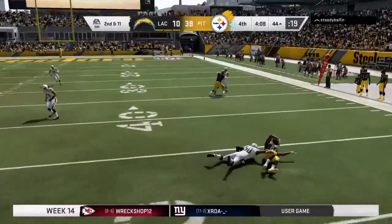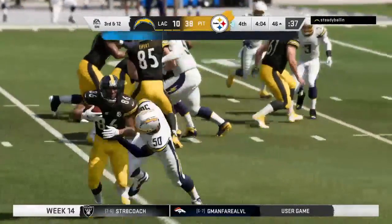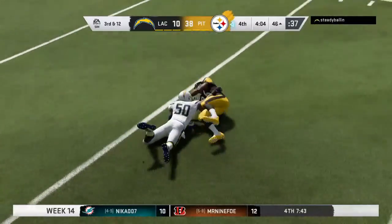And they'll try the jet sweep here. And that one covered beautifully. Their defenders stayed home, and they'll stop him behind the line. He'll wind up losing a yard on the play, and they'll be facing a 3rd and 12.